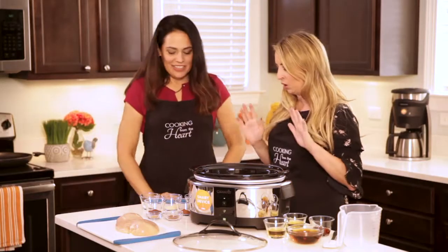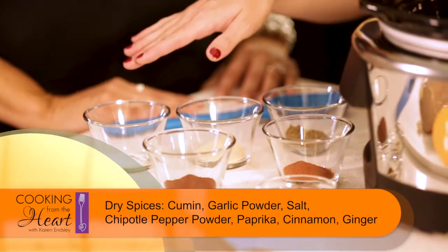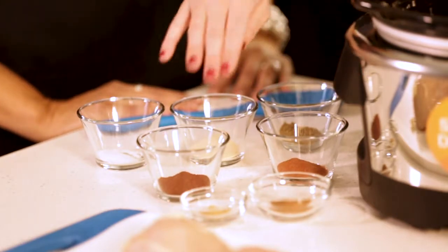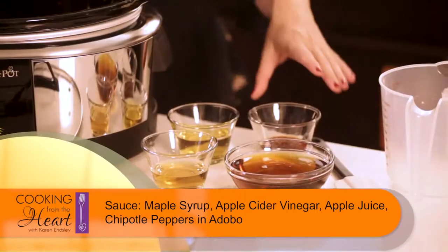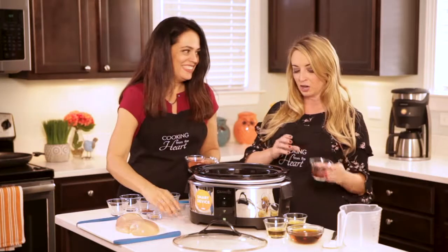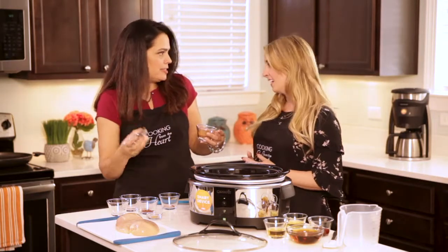Yes, absolutely. So you're gonna help me over here by mixing all of our spices together. So we've got some cumin, some garlic powder, a little bit of salt, some chipotle pepper powder, a little bit of paprika, cinnamon, and ginger. So we're just gonna mix all these together and rub them on the chicken. And then over here I've got some maple syrup, some apple cider vinegar, some apple juice, and then some chipotle peppers and adobo. So these are very spicy. So you only wanna use one and chop it up, and then the recipe itself is not spicy. It really gets balanced out by the maple syrup. And you can always add more spice if you like things a little hot, right?